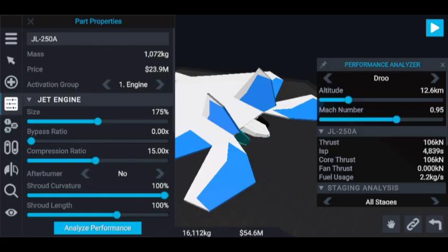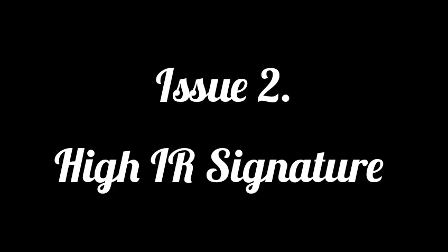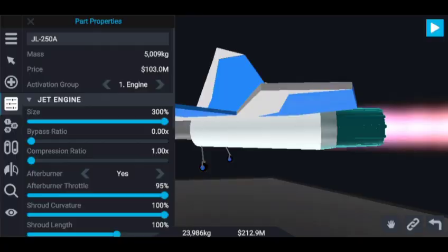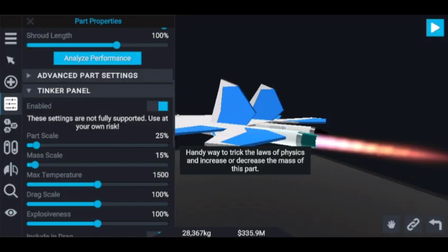The jets are powerful indeed, but still, afterburner was necessary to cruise or cross above Mach 1. Also, the infrared signature of these engines was so high that despite being stealthy, it could get detected. I tried every possible modification to the engines and the plane, but the result was the same.